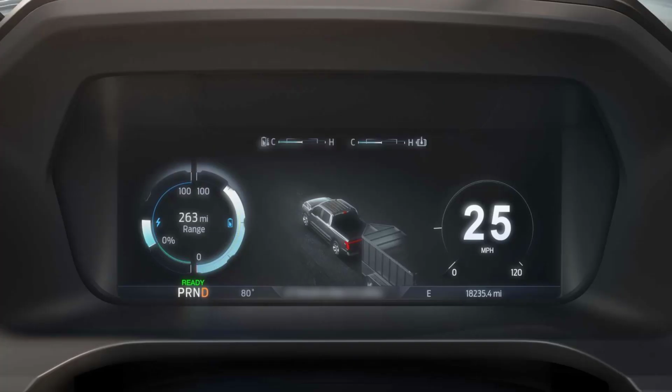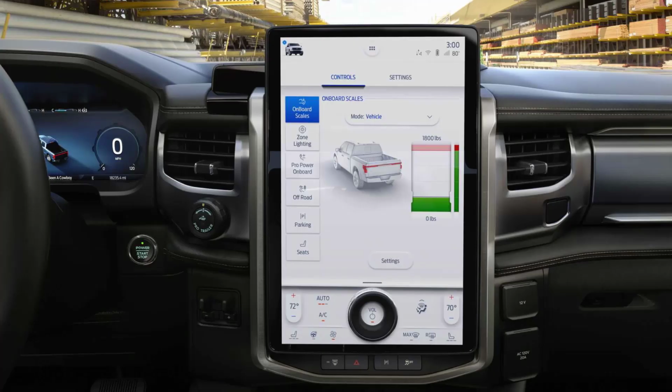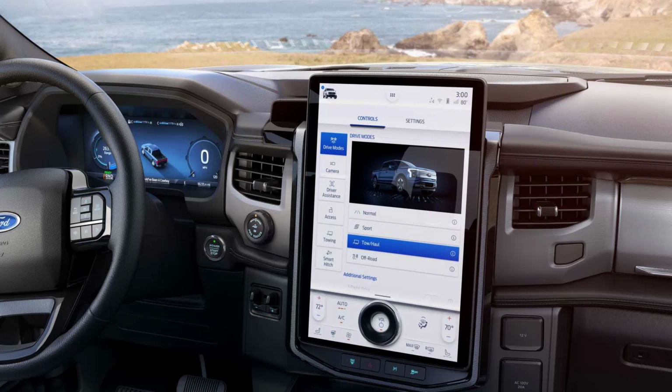Like the Mustang Mach-E, the F-150 Lightning adjusts its range projections based not only on route, traffic, and topography, but usage as well. For instance, the onboard scales tech that debuted in the F-150, where the truck uses its sensors to approximate payload, adjusts estimated range based on payload weight. It does the same when you tow by sensing the tongue load. And when you tell it the size of the trailer, it figures out the air resistance and factors that into the range estimate as well.